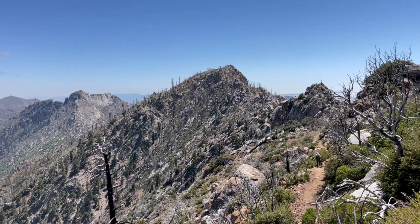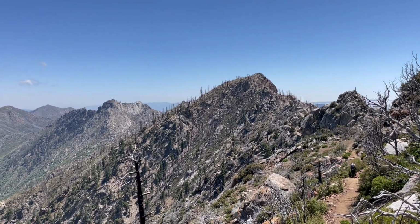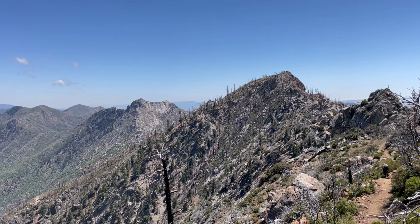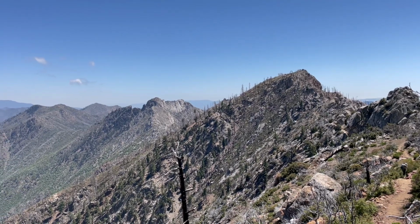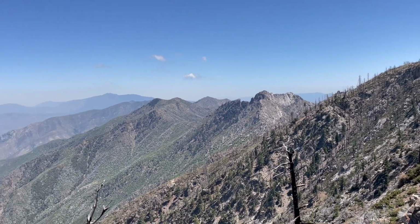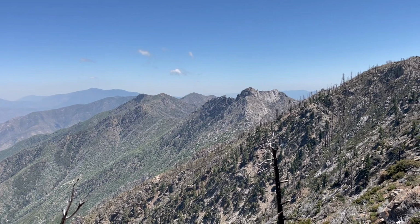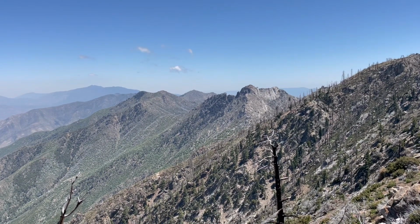So there's Pamela off in the distance. I was just trying to figure out what these peaks are. I believe the peak closest to us is South Peak. And then I think that's Ansel. And then the Twin Peaks, I believe, are the Twin Peaks of Apache. And then just past that is Spittler, I believe.